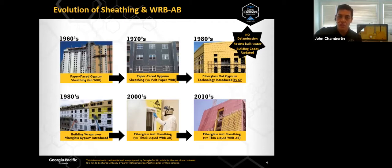And so you start to see certain products, like thick applied liquid barriers, now taking on that role of the water resistive barrier and the air barrier. Now here again, you still have products such as DensGlass Gold that are really doing the heavy lifting in terms of fire performance. So still a wonderful substrate for all of these new technologies in the WRB and air barrier space. But you see this progression.